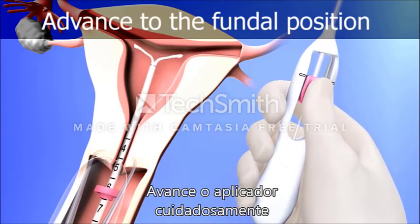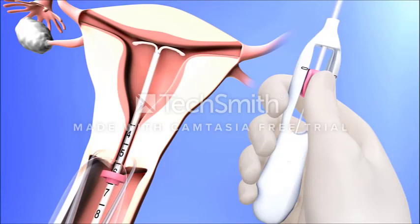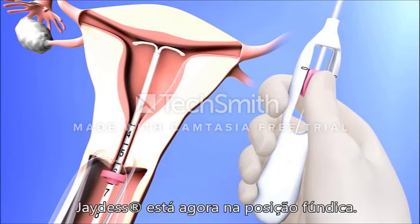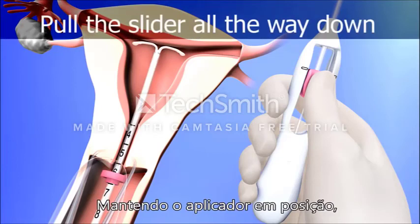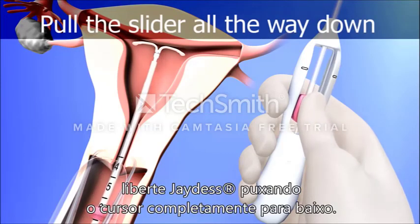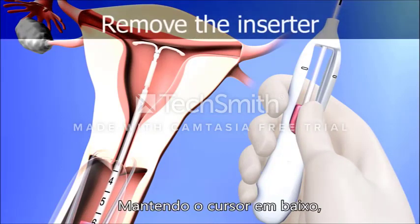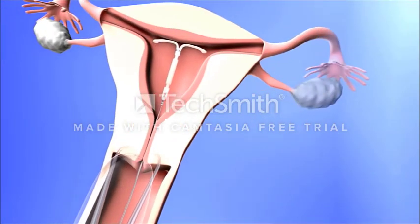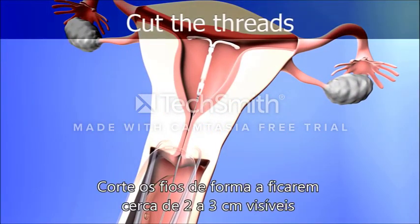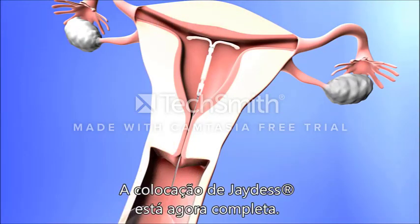Advance the inserter gently towards the fundus of the uterus until the flange touches the cervix. JADIS is now in the fundal position. Holding the inserter in place, release JADIS by pulling the slider all the way down. While holding the slider all the way down, gently remove the inserter by pulling it out. Cut the threads to leave about 2 to 3 centimeters visible outside of the cervix. JADIS placement is now completed.